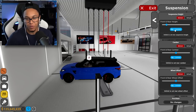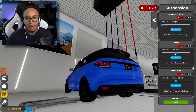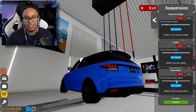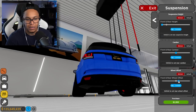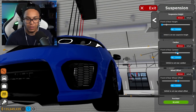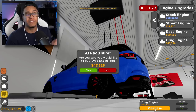Hear me out. We going all the way down. Dumping it. There's no reason for us to be anything less. Bro, should I camber it out just a smidge? That's low-key hideous. There we go. I feel like that gives us a little bit more. And then let's poke these wheels out a smidge, too. Some camber, some offset. Bro, I'm with it. $1,600 for all of that? Ain't nothing to it. $47,000 for a drag engine.